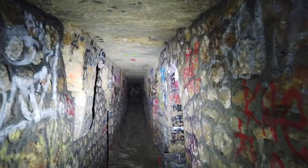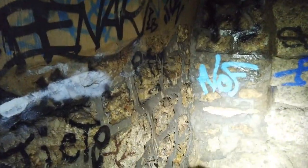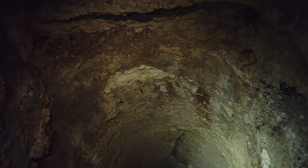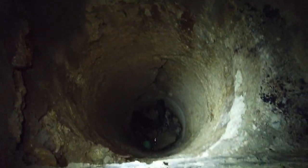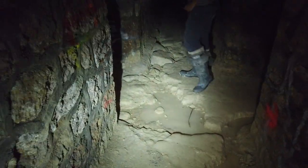Well, this gets a little bit taller. I don't have to crouch down anymore. Oh, I've got another well. Nice. Is it deep? Not as deep as the other one, but you don't want to jump down.